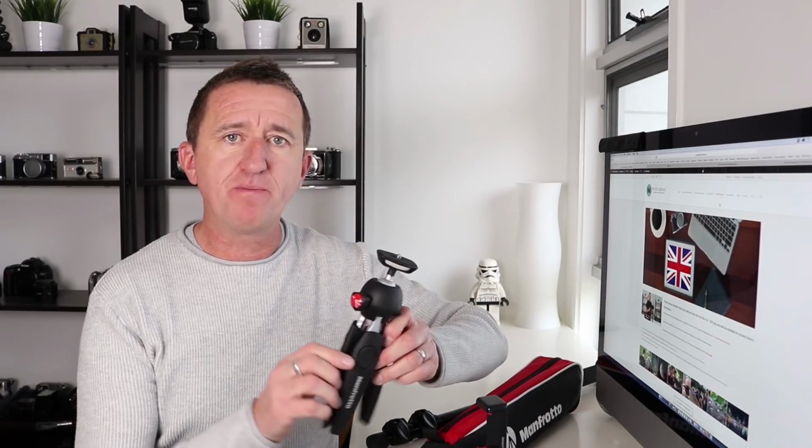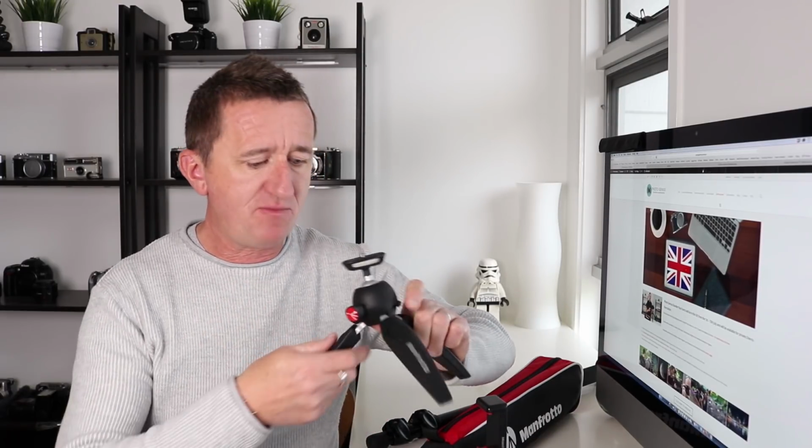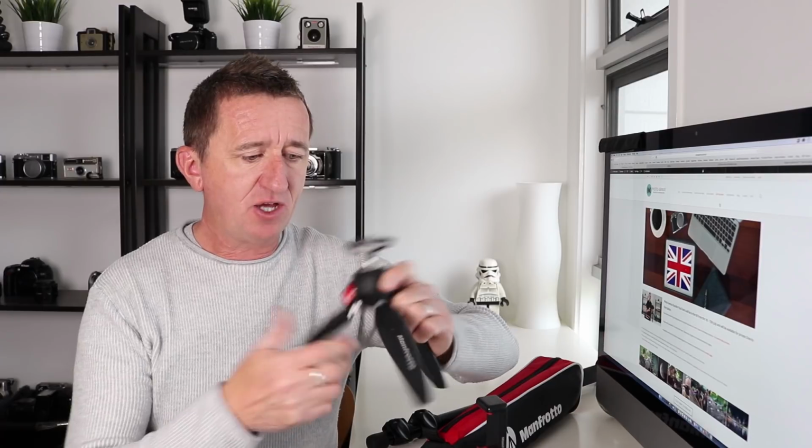Now, I've recently picked up the new version of this, which is the Pixie Evo. This is a bigger version. It's better for heavier cameras. You can extend the legs. It looks pretty good, but I haven't had much chance to try this out as yet.